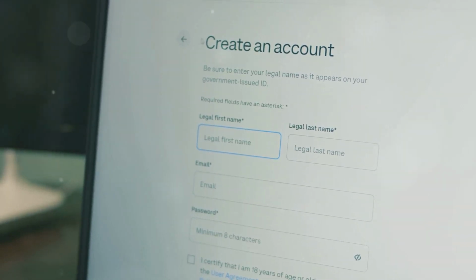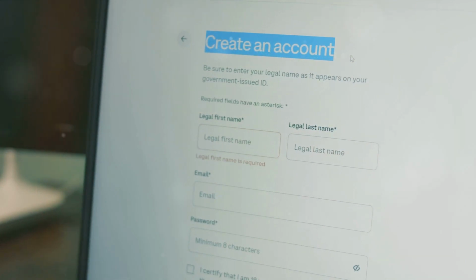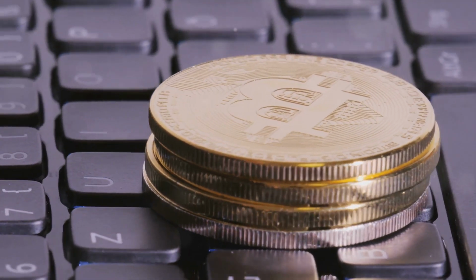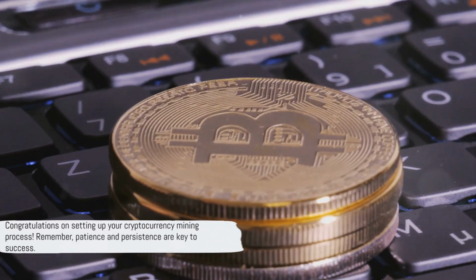To join a mining pool, you'll need to create an account on the pool's website, and then configure your mining software to connect to your pool. Once that's done, you're ready to start mining. And there you have it. You're all set to mine your first cryptocurrency.